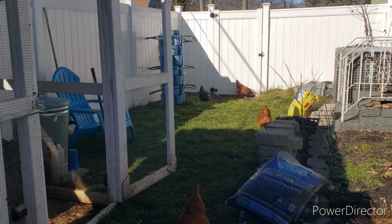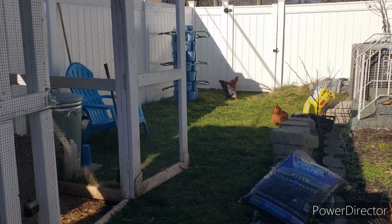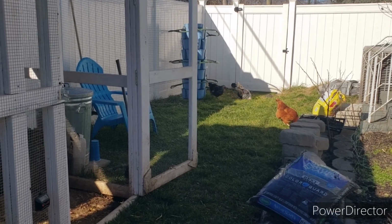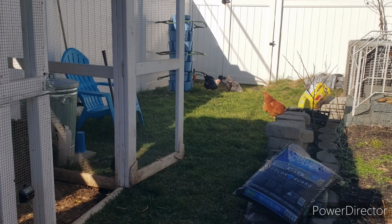So we want to get the run cleaned out. It's a little bit early for that. I usually will let it go till March or April, but I have till March here, so I want to get it done. This is supposed to be moved over to my girlfriend Debbie's, and that's why. I know I didn't find a place yet, so the chickens will go to Aunt Debbie's.